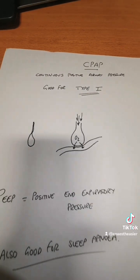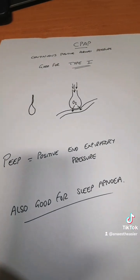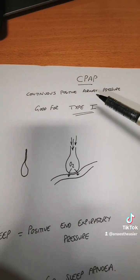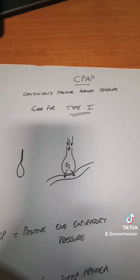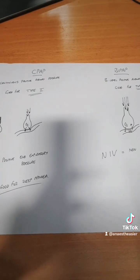The one thing to add is that CPAP is what's used for sleep apnea. So when patients have their sleep apnea machine at home, that's CPAP, and that's slightly different. All it's doing is this process of holding the airways open, but it's doing that in the soft tissues of the mouth and the pharynx, which are what close and obstruct during sleep apnea. So hopefully that clears things up a bit.